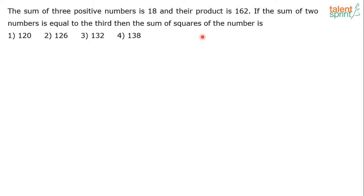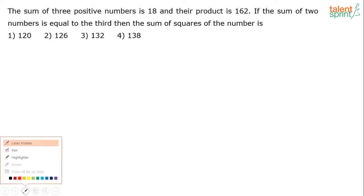All right, time is up. I think many of you have been able to solve this one and you've got 126 as the answer. Let's look at the solution now.